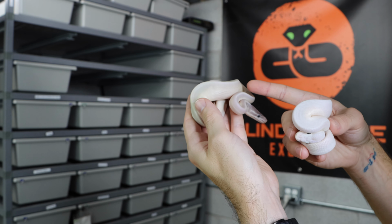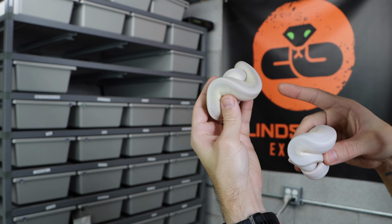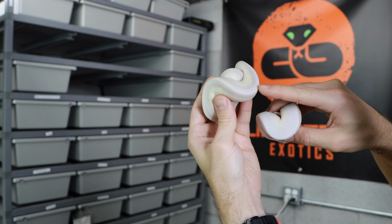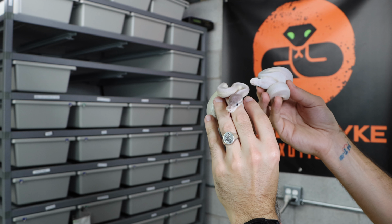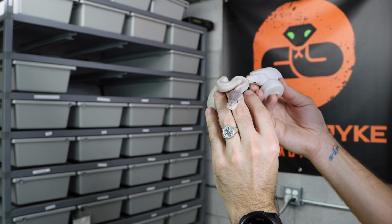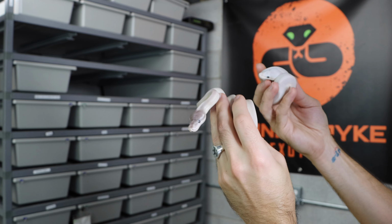But he's really yellow on the sides and has a beautiful purple stripe going down his back. And there's like a little yellow stripe inside of that. But he's really pretty. I'm curious to see what he looks like in a shed or two. I'm even maybe thinking about keeping him for myself because of how cool he looks.